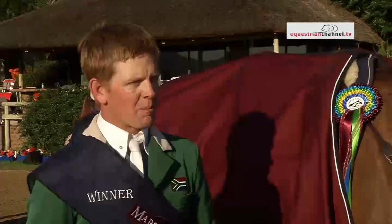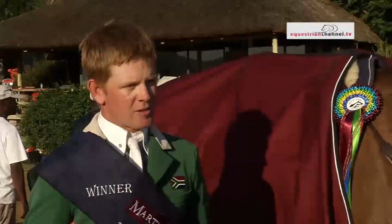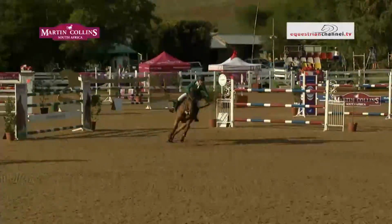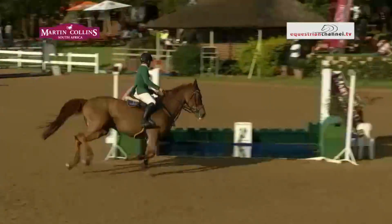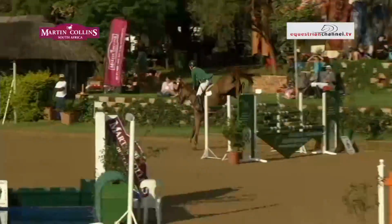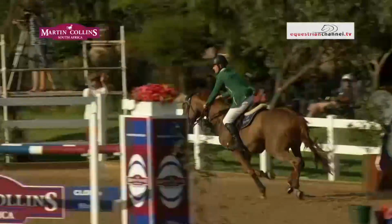The course, the jump off wasn't really his type of course, if I could put it that way. He prefers tighter courses where you don't have to gallop so much, and the first half was nice and tight, and then to the second last I had to put a bit of foot, so yeah, I landed off the double and gave him a good kick and made him gallop, which I don't really like to do, but yeah, it worked and it paid off.